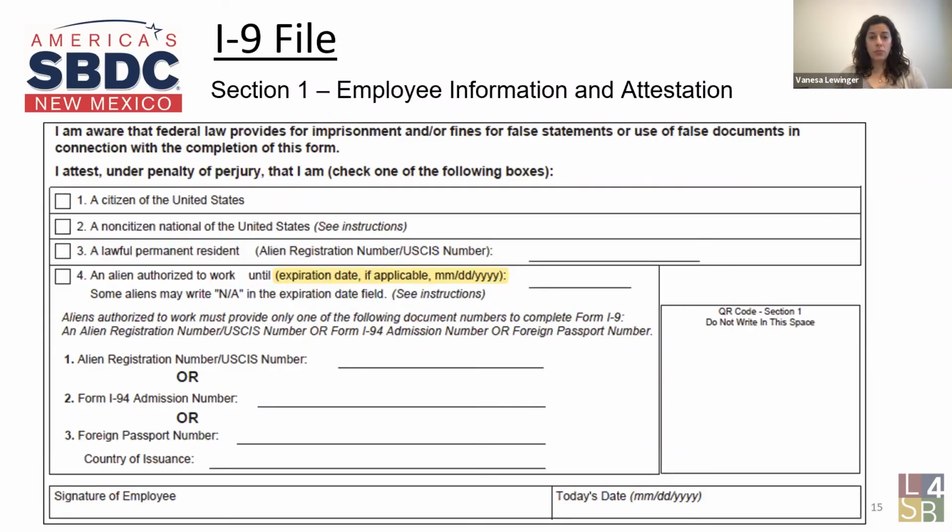Here's the second and third parts of section 1. The employee will select their citizenship status and provide additional details where required. Don't forget to make sure the employee signs to validate this information. When you see the full form, this isn't exactly where you would expect to see the signature spot. So I like to point it out because it is sometimes missed.